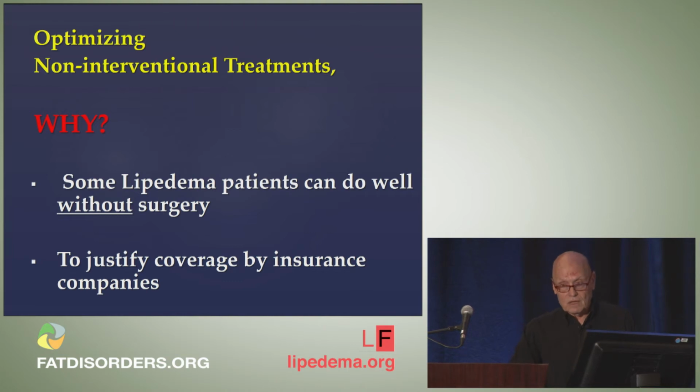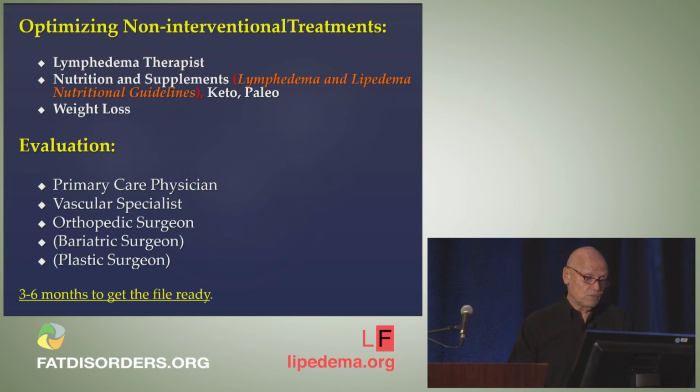And the other reason is when you go to the insurance company, eventually you can tell them, and it can be stated, that conservative treatment was conducted, optimized, and it essentially did not result in any significant change of the disease. Optimizing the non-interventional treatment is something every patient has to go through before we decide to treat them.